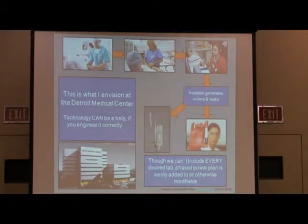Though we can't include everything, one of the cool things the power plan allows you to do is add things to it. If you have a surgeon that likes to order a particular lab that's not evidence-based, that person can continue to do that while using this skeletonized power plan. It makes it very easy to order, discontinue, and modify it at the time, based upon the power plan model that we have.